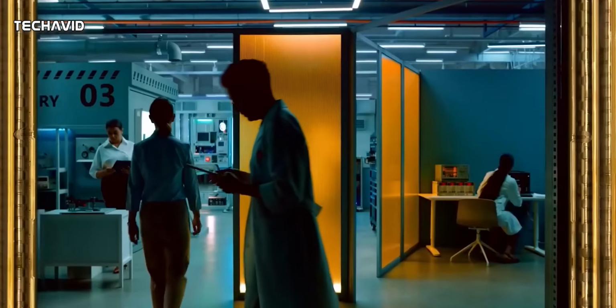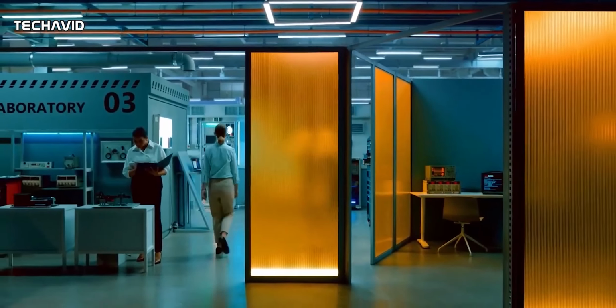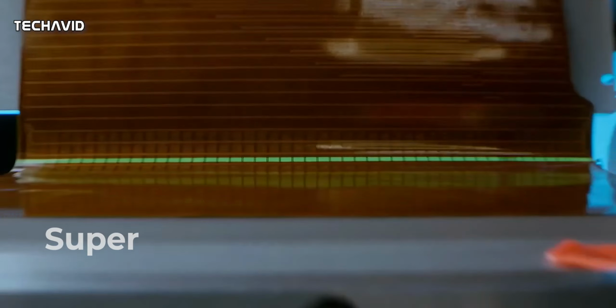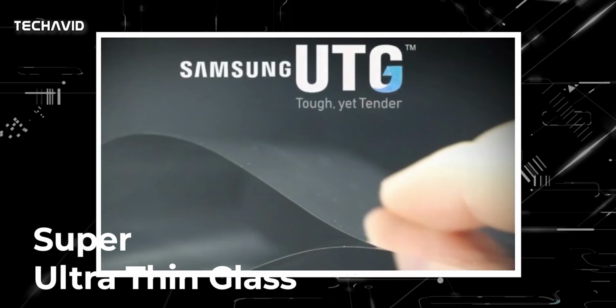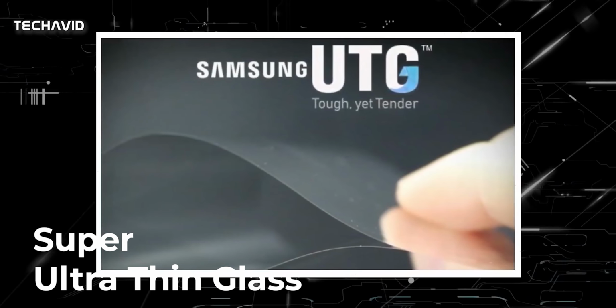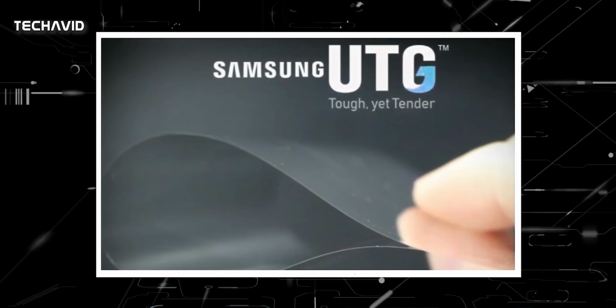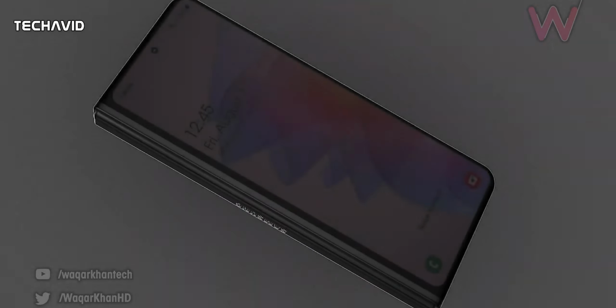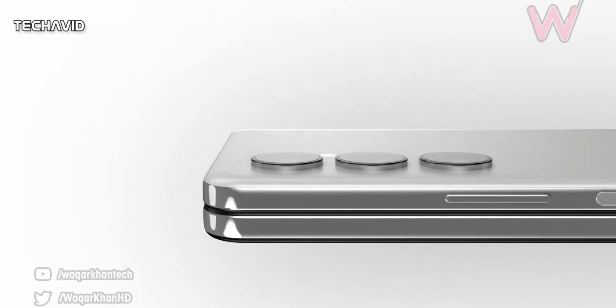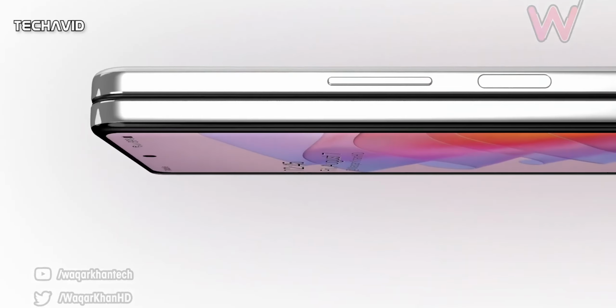The first upgrade and the most significant one is the display. Samsung may be upgrading the current ultra-thin glass material for a better one called Super Ultra Thin Glass. This will be more tough and durable than the regular UTG, but don't expect it to compete against the phones that do not fold. What's more is that the Super UTG may make an appearance on the external display as well. Hope it's as strong as we think it is, or else it will be pretty terrible for Samsung.